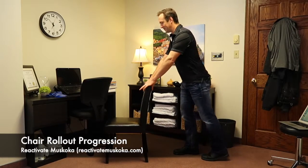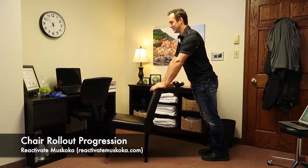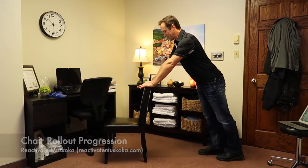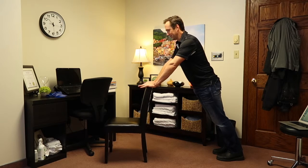Stand in front of a chair with your hands on the chair and your feet stepped out behind you. Bring the front legs of the chair off the ground to start and lean forward, putting them back on the ground as you go through the motion. Try to maintain a straight line from your feet all the way up to your head. Maintain a core contraction throughout.